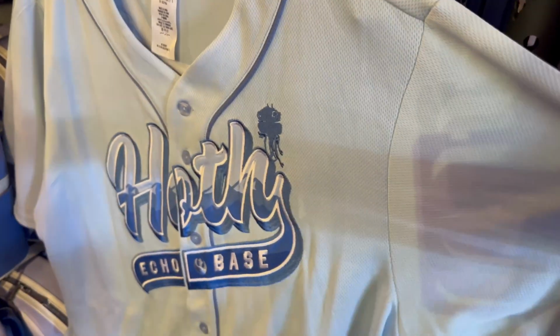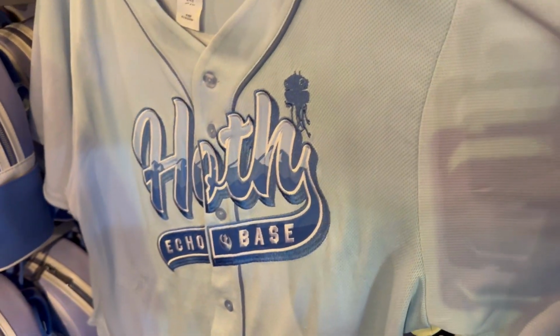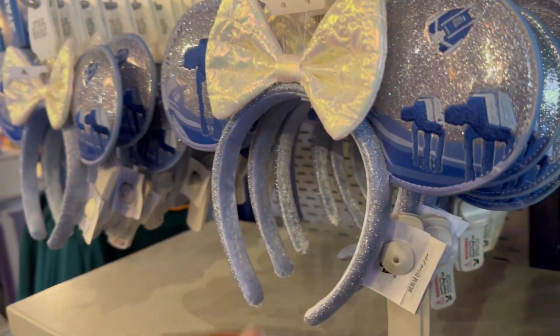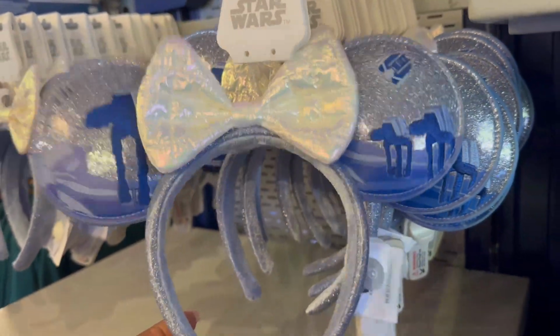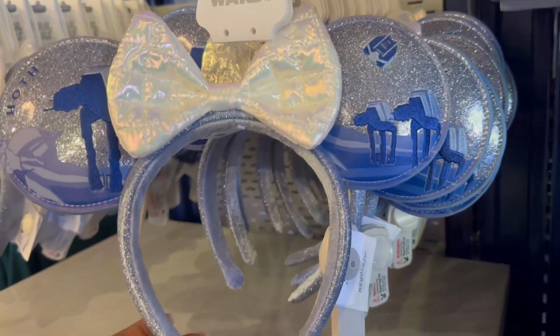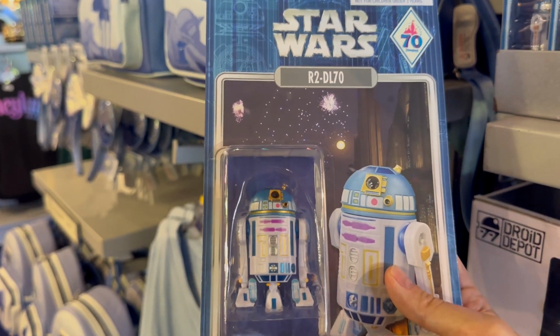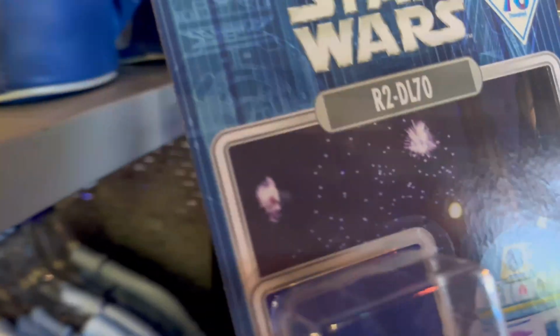They have a really cool kind of baseball shirt for Hoth. Echo base. That's pretty awesome. Here are your ears. If you're a really big Star Wars Hoth fan, they've got you covered. Trying to stay cool, right? That's awesome, you guys. That's really thoughtful of them. I think Ryan has something for us too. They named him R2DL70, which I think is fun. So it's not R2D2. Oh, it's his cousin.